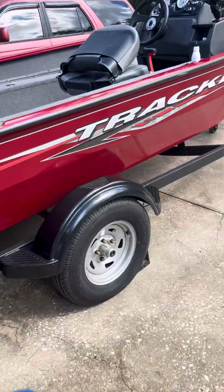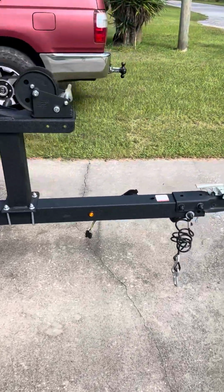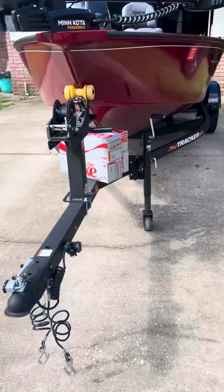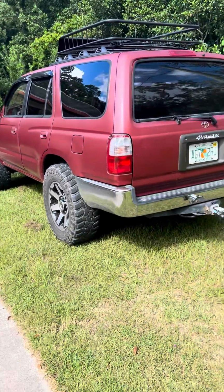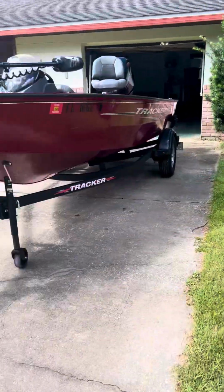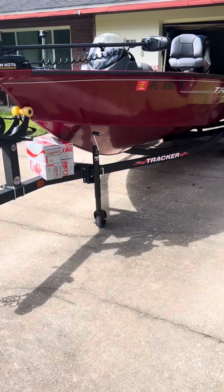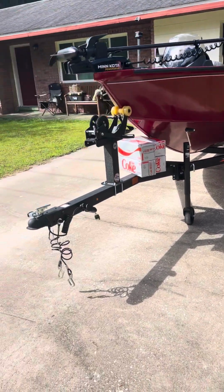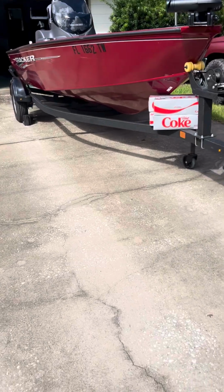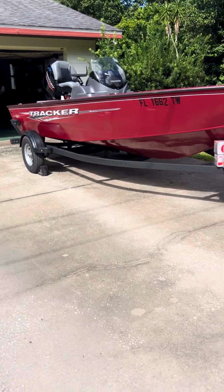Now I want to get to the trailer. The trailer is phenomenal. It is high quality galvanized steel, I believe. Correct me if I'm wrong. And it tows like a dream. I have a 3rd generation Toyota 4Runner. It has a towing capacity of 5,000 pounds, and the boat is under 2,000, but I expected it to tow a little. I don't know what I was expecting, but I've never really towed a boat before, or towed really anything in my adult life. I used to tow my dad's boat and trailer when I was young, but it tows amazing.